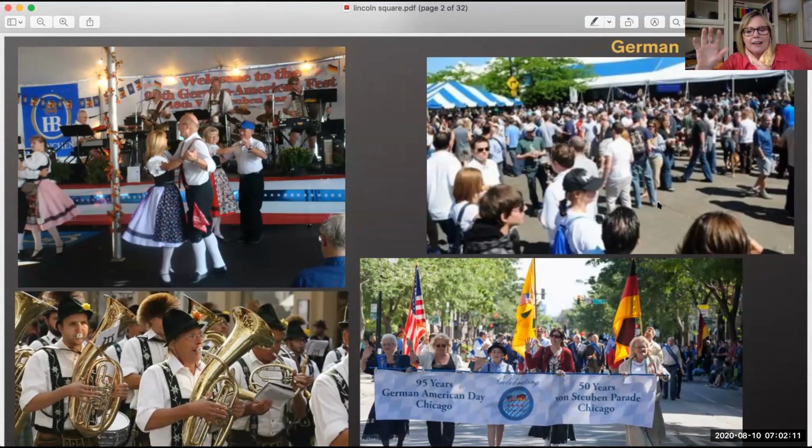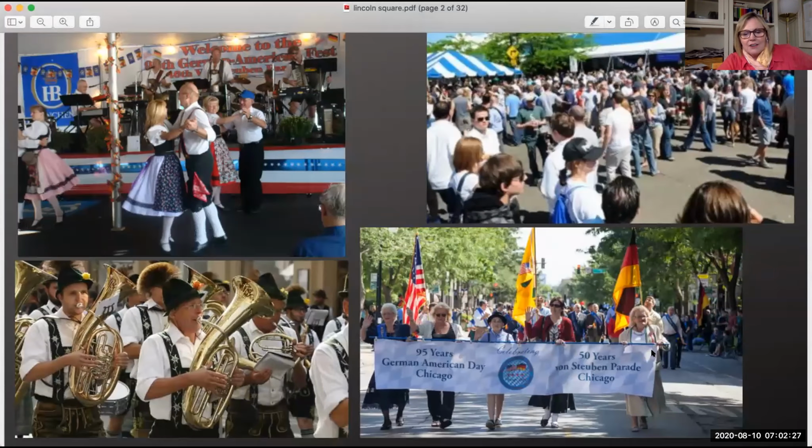And okay, this is the real geekorama. You see the bottom right, the Von Steuben Parade. The Kupferring Agent 355 chapter of the Daughters of the American Revolution always marches in this Von Steuben Parade. And they're not this year.